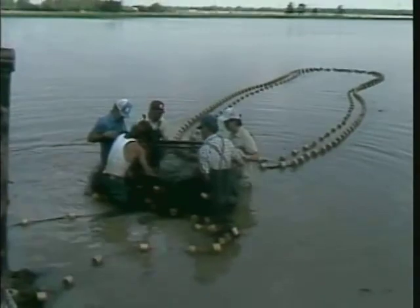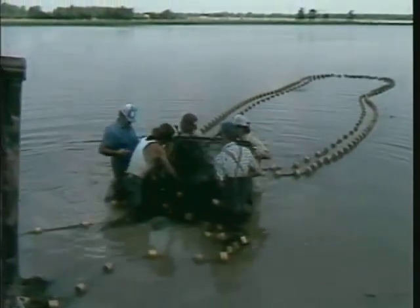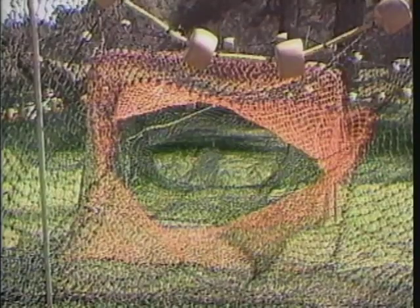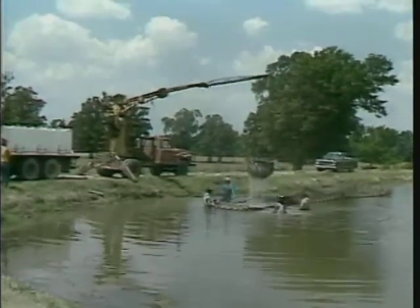Begin the harvesting operation by attaching the funnel end of a seine to a metal loading frame that secures a device called a live car. The metal loading frame sets up a narrow chute that funnels fish into the live car as the seine is reeled in. The live car crowds the fish so they are easily transferred from the pond to a hauling truck.